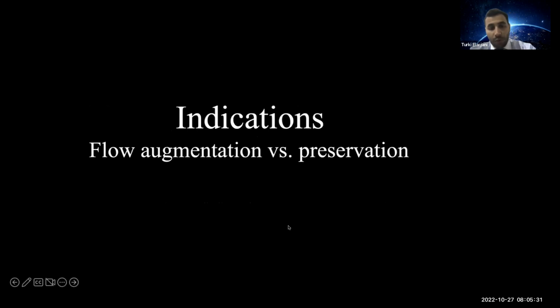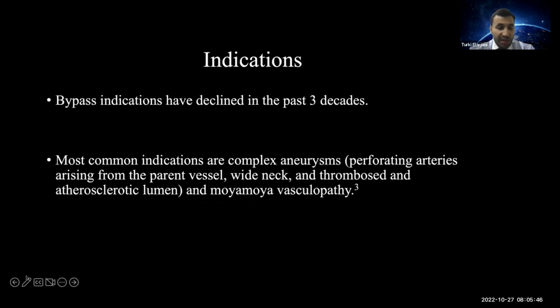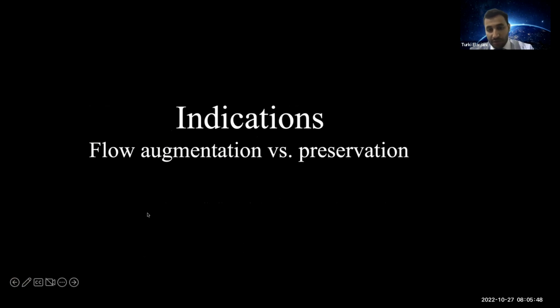Now, going to a different route, the indications of cerebral bypass are pretty limited, but it mainly comes down to flow augmentation and flow preservation. Flow augmentation is needed in diseases where you have ischemic symptoms, such as Moyamoya vasculopathy or atherosclerosis. However, for flow preservation, you need immediate flow to avoid any stroke. This is needed mainly in aneurysm bypass or the less common skull-base tumor bypass.